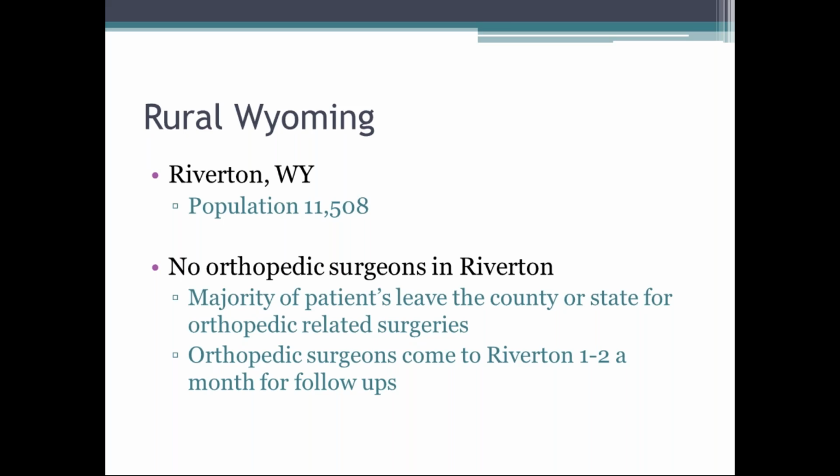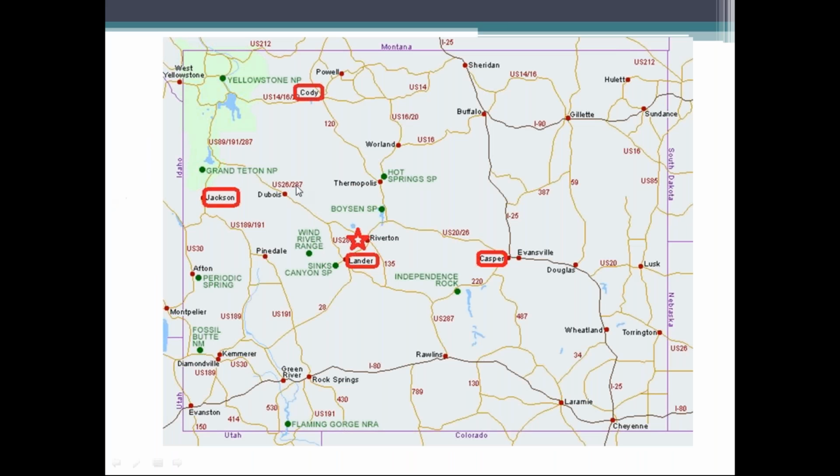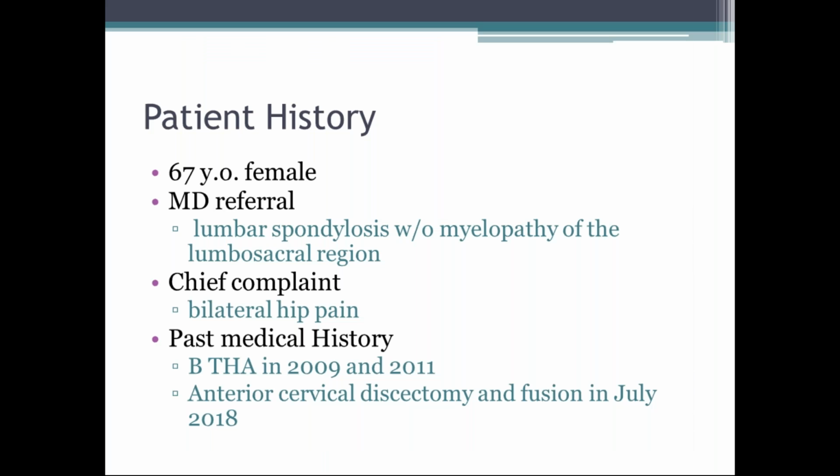So here is a little map, a little visual. So Riverton's located kind of right here in the middle of the state. The closest orthopedic group is located in Lander, which is about a 30-minute drive. But the two bigger facilities patients go to are either in Jackson, which is 2 hours away, or Casper, which is also 2 hours away.